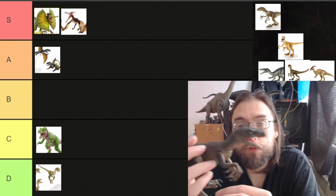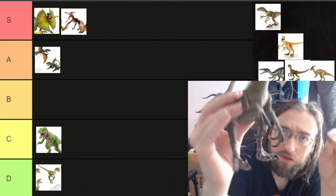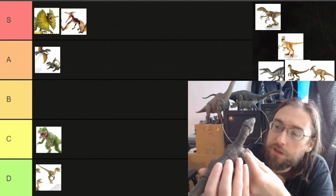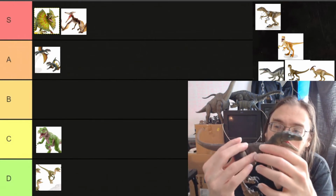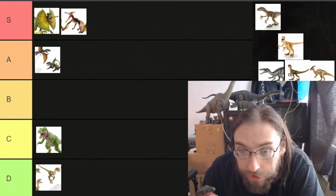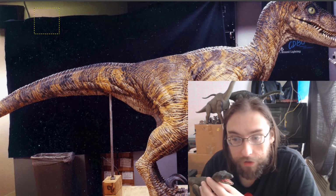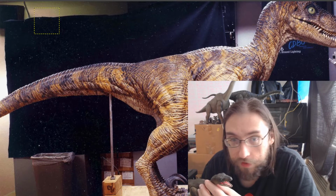Feet feel maybe a little bit big. I think the thumb feels a little small on the hand. The first finger, the inner finger, feels really tiny compared to the others. It is smaller, but I think it's just a little bit too small. If we look at a behind-the-scenes picture of the JP Raptor, my camera's covering it here a little bit, in terms of the hand. I'll move it around in a second.